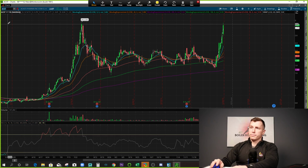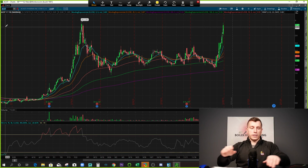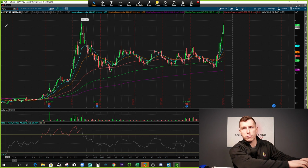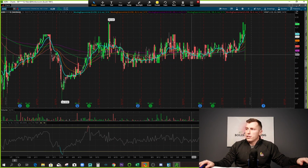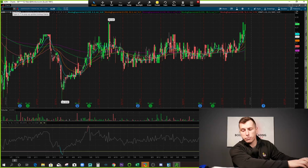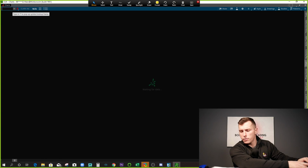On to the next stock. Because again, they're not all going to be perfect and they're all not going to be great, and that's why you still have to run through them. ASRV. This stock, not all that great. You can see it doesn't trade that well, so I would just move on from this one on to the next, which is CIK.